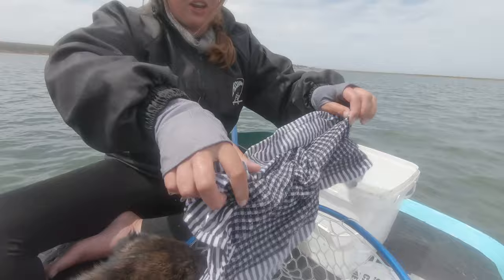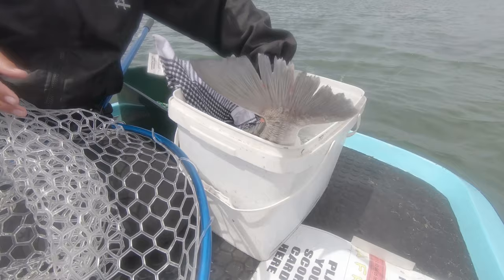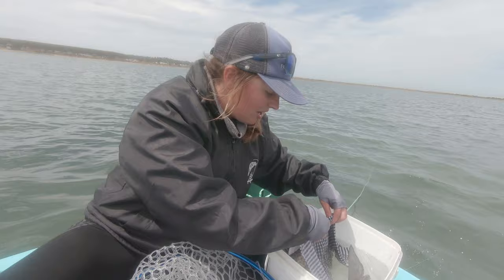Okay, so now he's in the bucket. This cloth actually makes a big difference. If you cover a fish's eyes, they don't stress as much. If they don't stress, they don't jump. If they don't jump, they don't hurt themselves and you. So it makes a big difference.